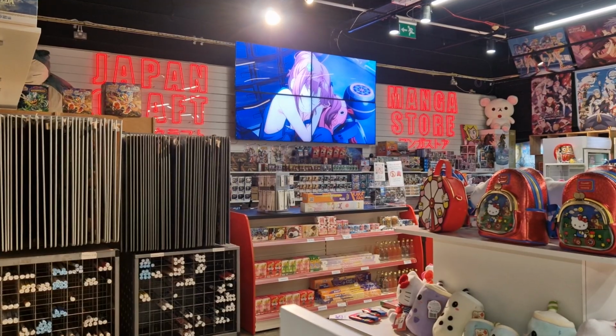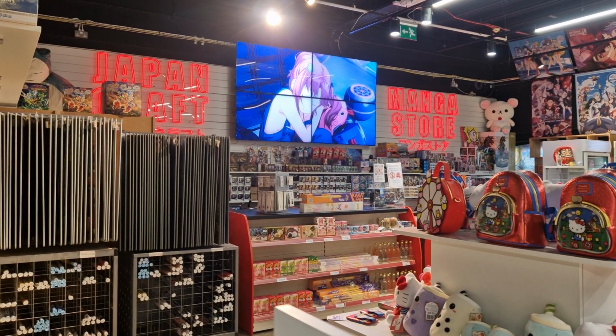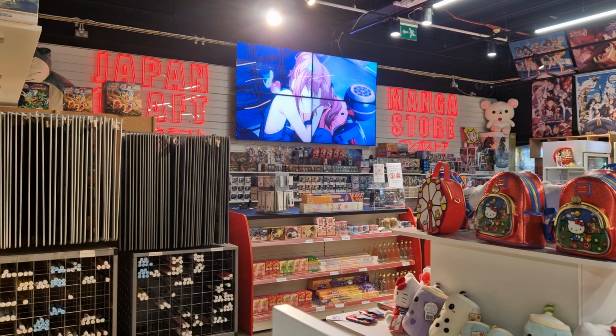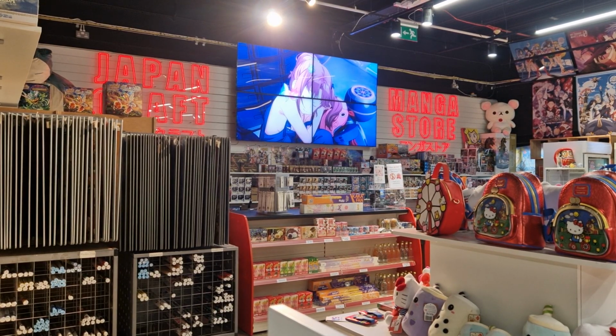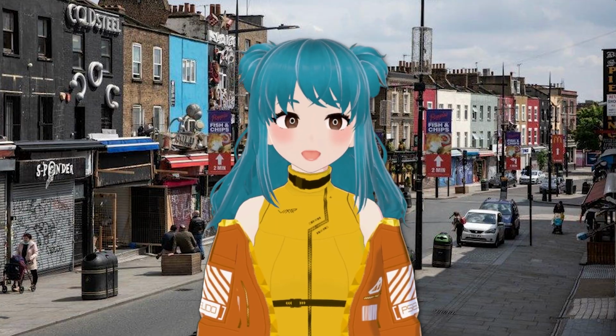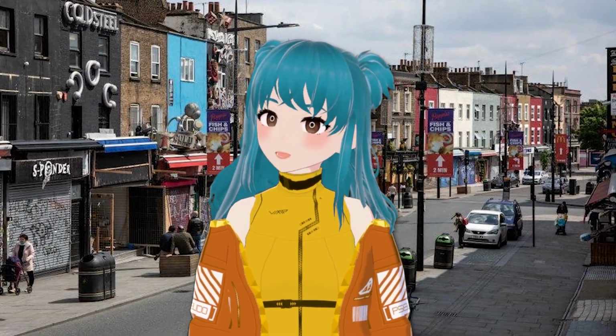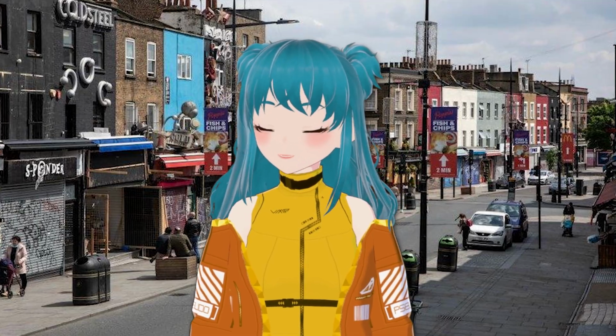The other in-person shops I recommended in this video can be visited any time of the week, and it's still quite a pleasant experience. Japan Craft itself also fits comfortably within this category, however it's the town surrounding the shop that I would avoid at all costs on the weekend. However, Camden can be very enjoyable during the day on a weekday, as there are much smaller crowds and over-invasive market stalls are kept to a minimum.